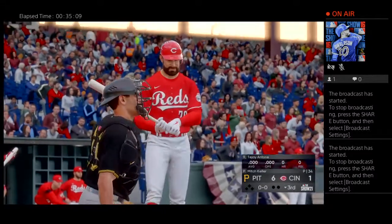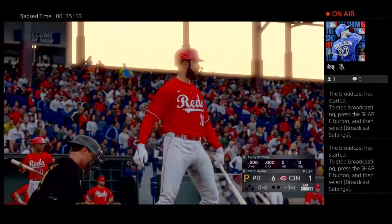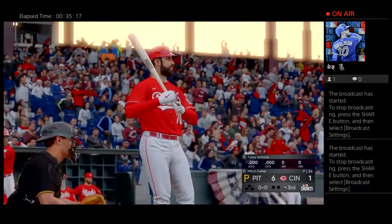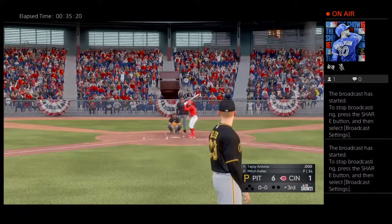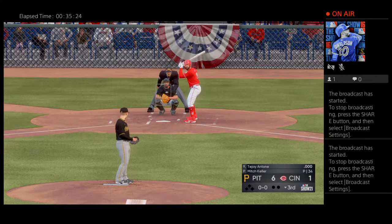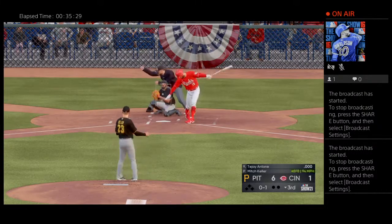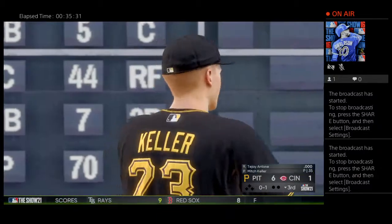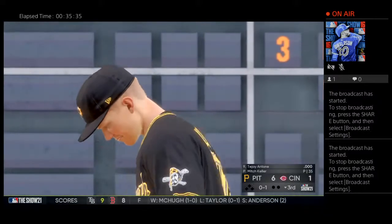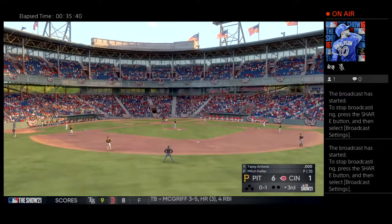Leading off the inning, it'll be TJ Antone, and they could use a spark from him here. First delivery to him, as he will swing and miss on a fastball on the outer half. It's strike 1. Hey, with this big a lead, you have to just pound the zone and force this team to get aggressive in the box.